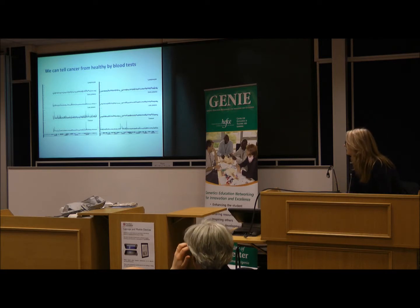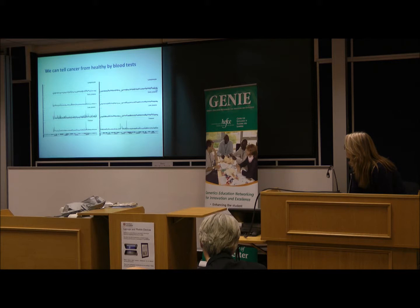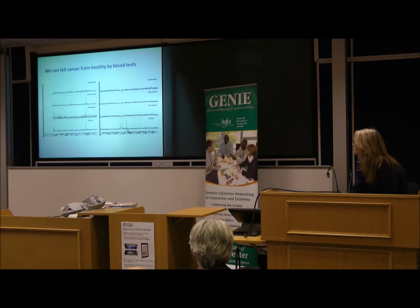Not every patient has these profiles. On the right-hand side, this is another lady. Again, we've got her normal white blood cell profile across the top, typical of normal healthy DNA profiles. In her cancer, you can see a big peak or spike here and a second one here. This is unique to the cancer. It's not found in her healthy DNA.